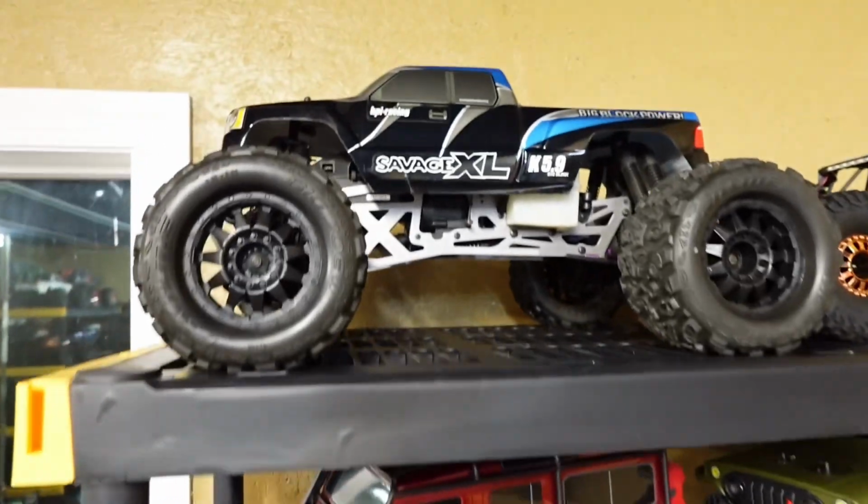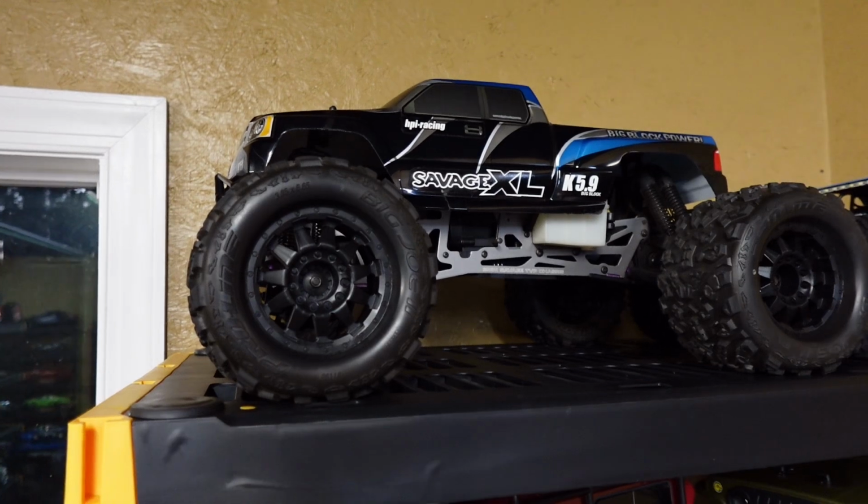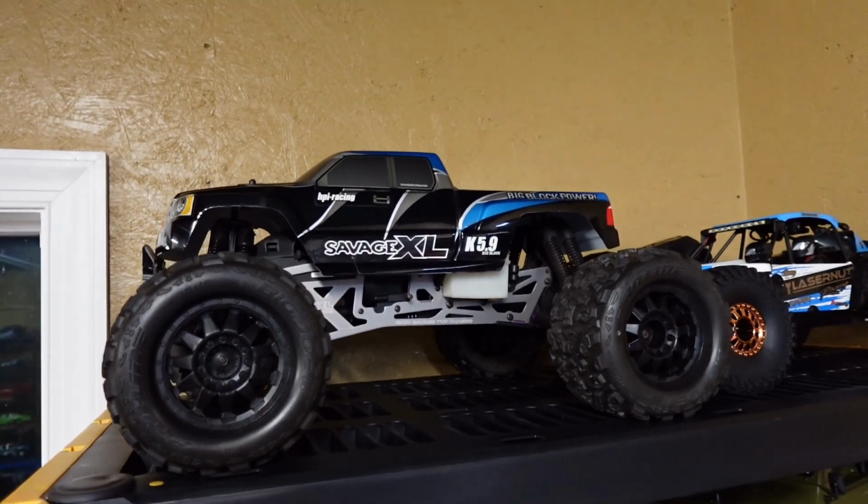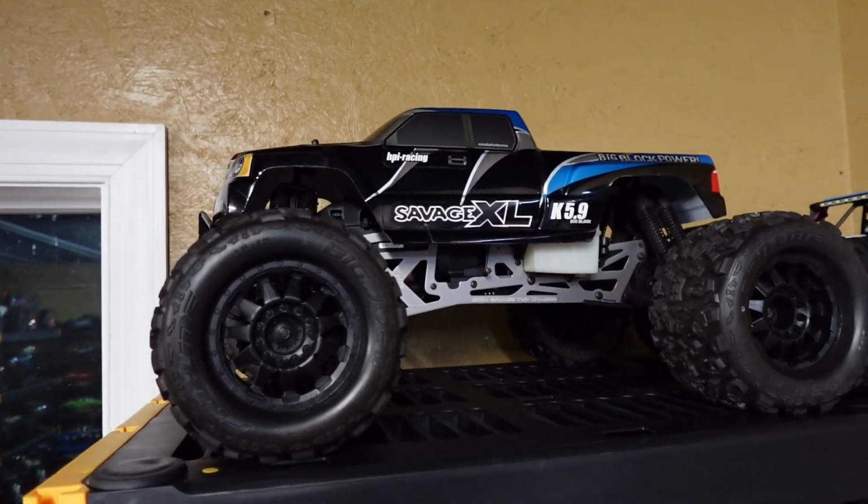So I'm going to go ahead and show you guys this truck. It is cool. It's a vintage basher. People are going to say it's probably the all-time basher. And I actually got it up on the shelf right here. So it is the HPI Savage XL. This is the K5.9 big block version. This does have the rare 3-speed in it. So what we're going to do is get it off the shelf back there and get it on the workbench. We're going to check this truck out, and I will also let you know my plans on it, what I'm going to do with it.